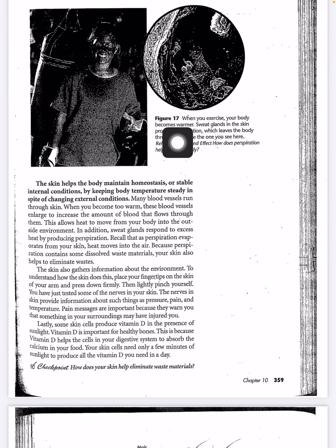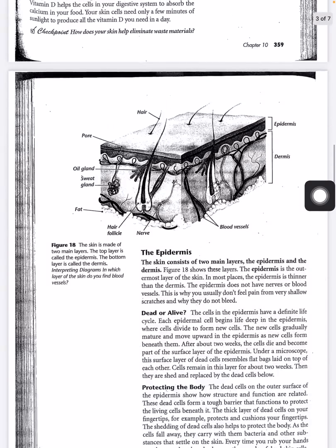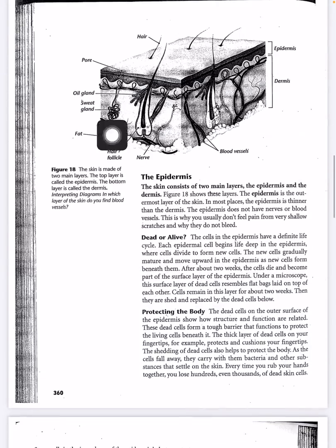This up here on the picture says, when you exercise, your body becomes warmer. Sweat glands on the skin produce perspiration, which leaves the body through pores like the one you see here. Next page. This is a cross-section of skin, and it's there to show you all the different parts and the different layers. You have the epidermis, the dermis, and the fat layer.